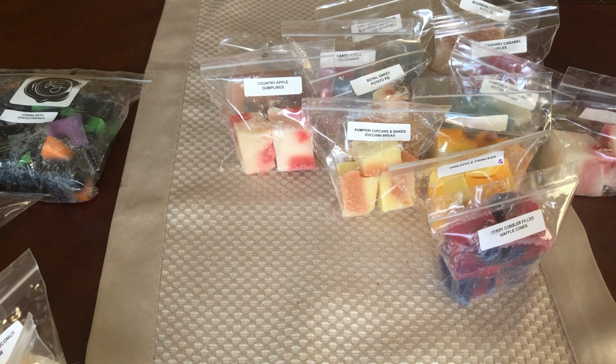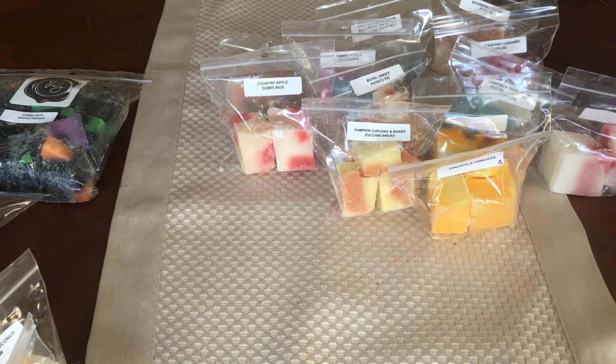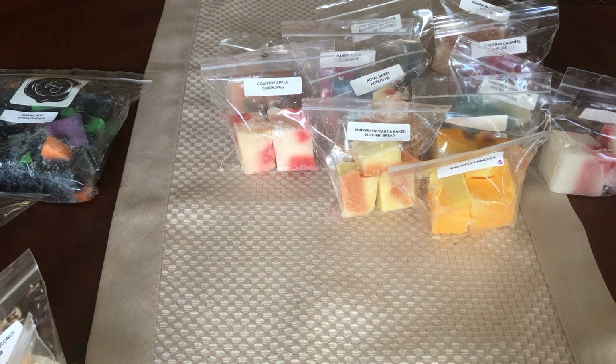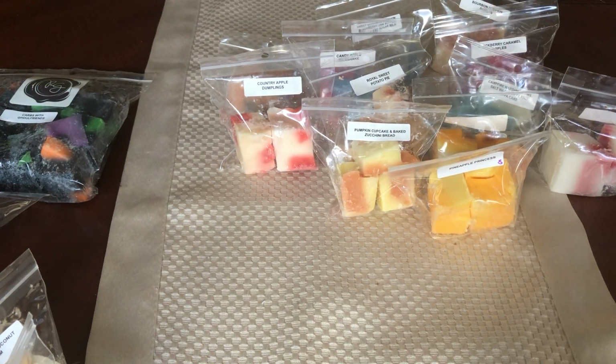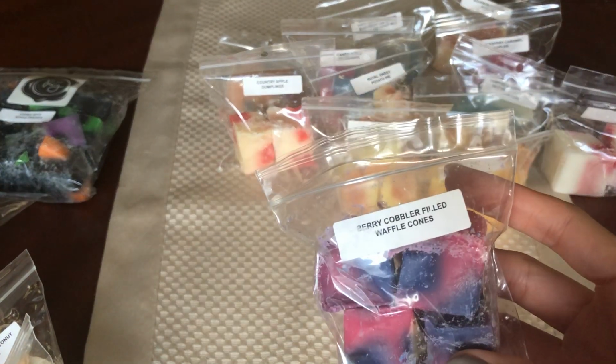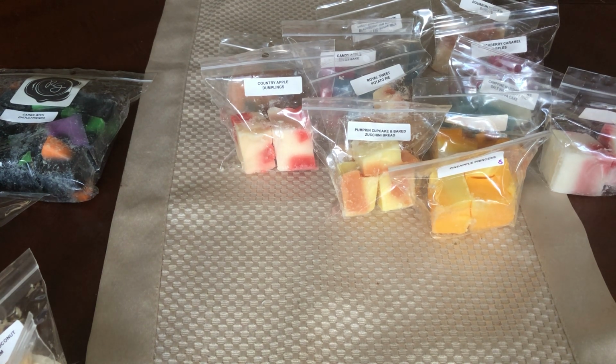Pumpkin spice latte. This is berry cobbler filled with waffle cones. Oh, not a cobbler filled with, I mean, a waffle cone filled with berry cobbler. This is really, really good. You get a lot of that berry cobbler scent, and waffle cone is just hard because it's so light and it doesn't smell like the berry. What is that from Bath and Body Works? Is it just berry waffle cone? Yeah. But it's just such a nice scent. Probably great for year round. I'm actually getting summer vibes from smelling that. So that one may not get melted in the fall.